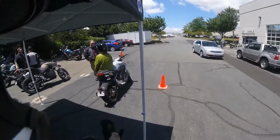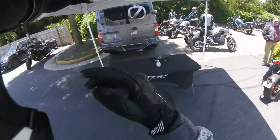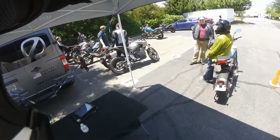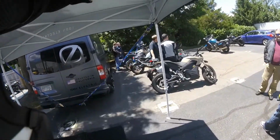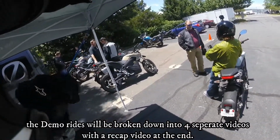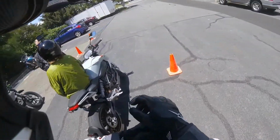Here in Northern Virginia, they're having a demo day for the Zero motorcycles. If you don't know what Zero is, it's an electric motorcycle made in California. They're 100% electric, and they have a couple of models out here today: the FX, the FXS, the DSR, the DS, and the SRF. We're going to be giving them a shot today, go out and enjoy them.